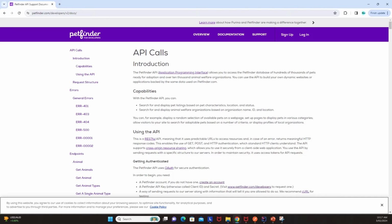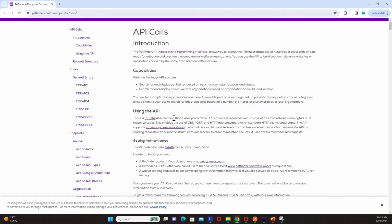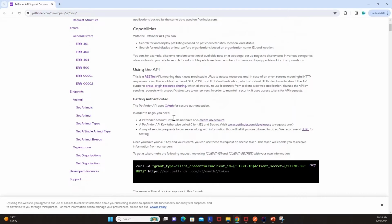All right, now in order to use petfinder.com APIs, we will have to come to this particular URL, which is petfinder.com. This is a section created specially for developers or automation testers basically, and it gives an idea about the API calls being made over here. It's giving an idea that you can use RESTful APIs.